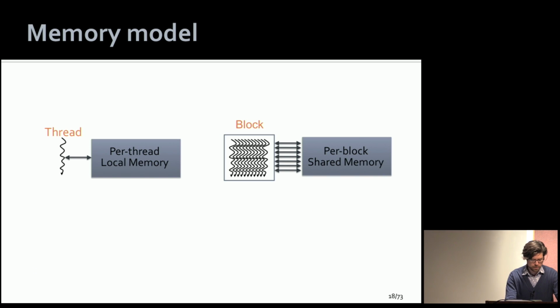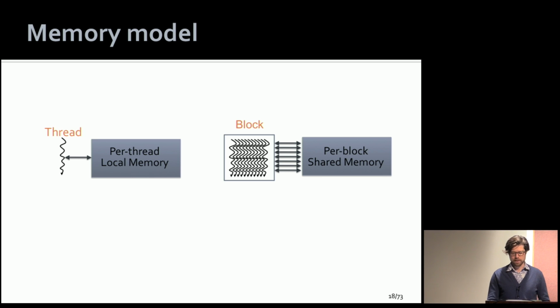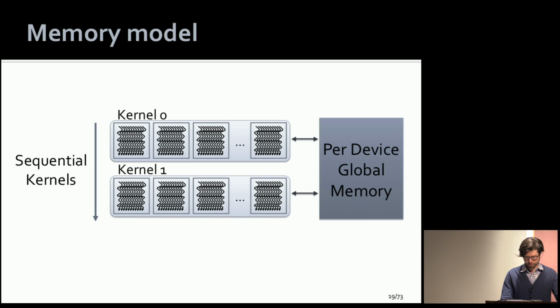Okay, so now we're going to talk about the memory model. We have a per-thread local memory. This is like stack space for a traditional processor. We have per-block shared memory. This takes the place of the L1 cache, or shares space on the chip with the L1 cache, and you use that for coordinating between threads in a thread block.